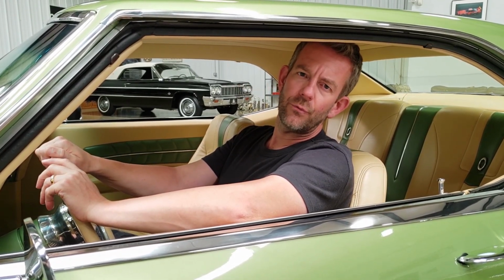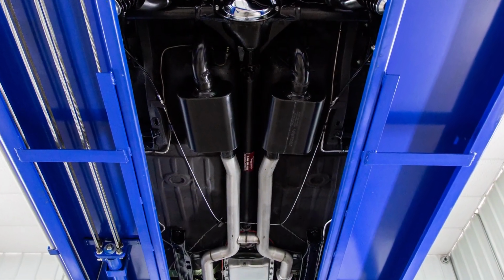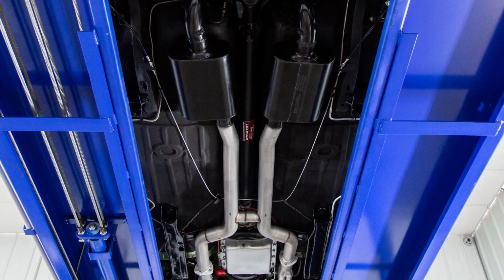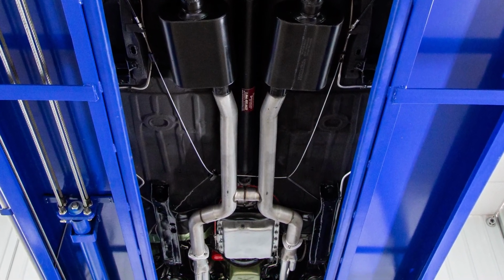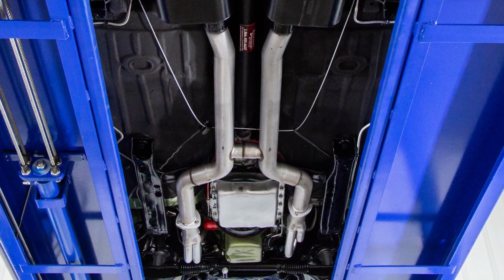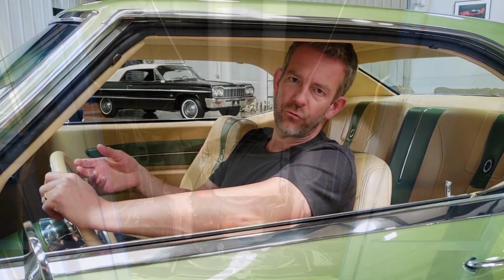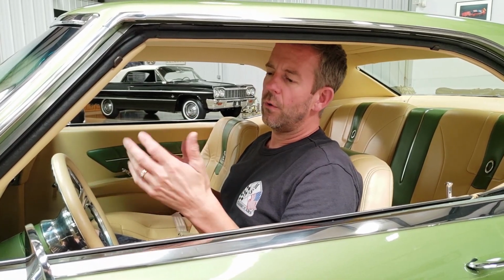It's got 3.23 gears. The underneath of this car was all painted with kind of a rhino liner type material, like textured paint for durability. So the underneath of the car is in beautiful condition. Something you definitely can put mirrors underneath at a car show, but it's not so nice that you don't want to drive it. Once again, this car was built to be driven, although it is a show car. It's been very well sorted out. Jim had it for many years. I bought it directly from him, so it's something I'm really proud of.